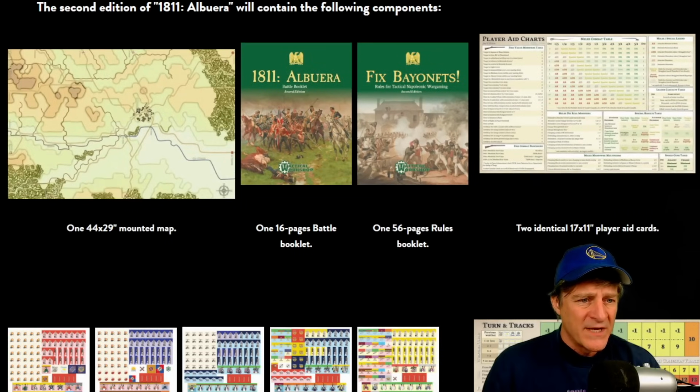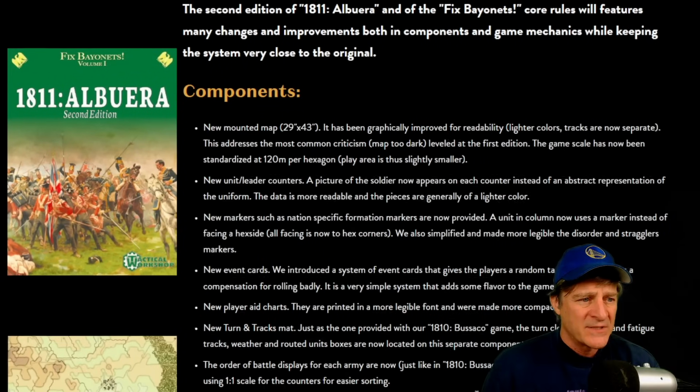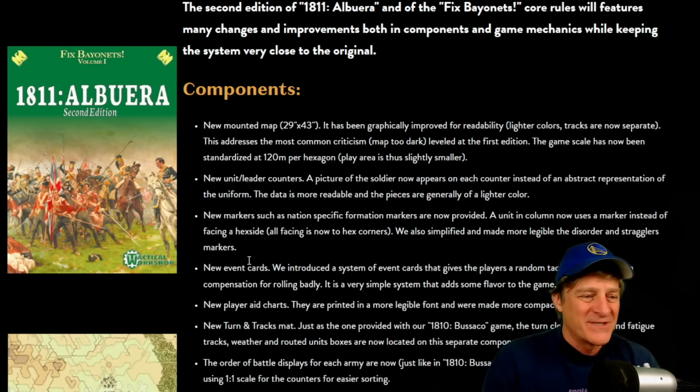We've taken a look at those. I also want to just real quickly highlight the changes in the second edition because it's somewhat significant. A big list here: a new mounted map, graphically improved for readability, new unit and leader counters, new markers such as nation-specific formation markers are now provided, new event cards, new player aid charts. Everything's new, right? It's a complete reworking of the first edition.